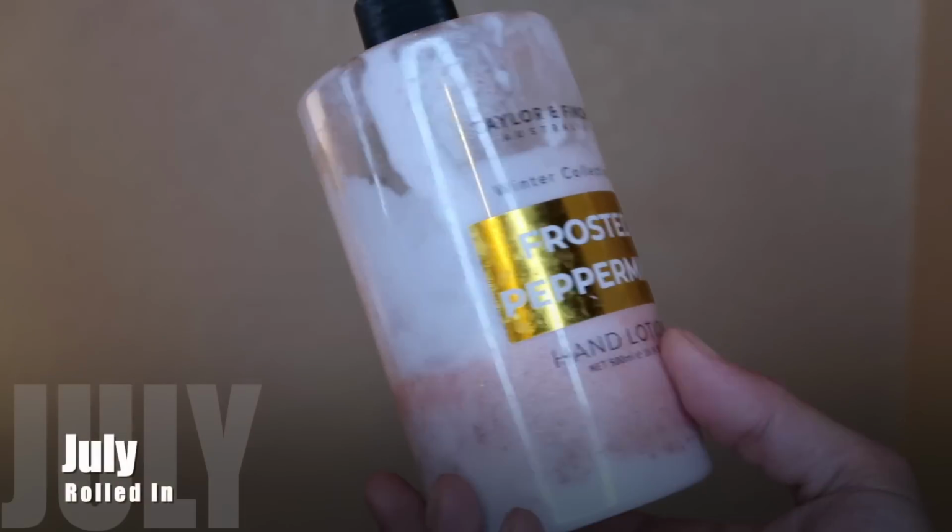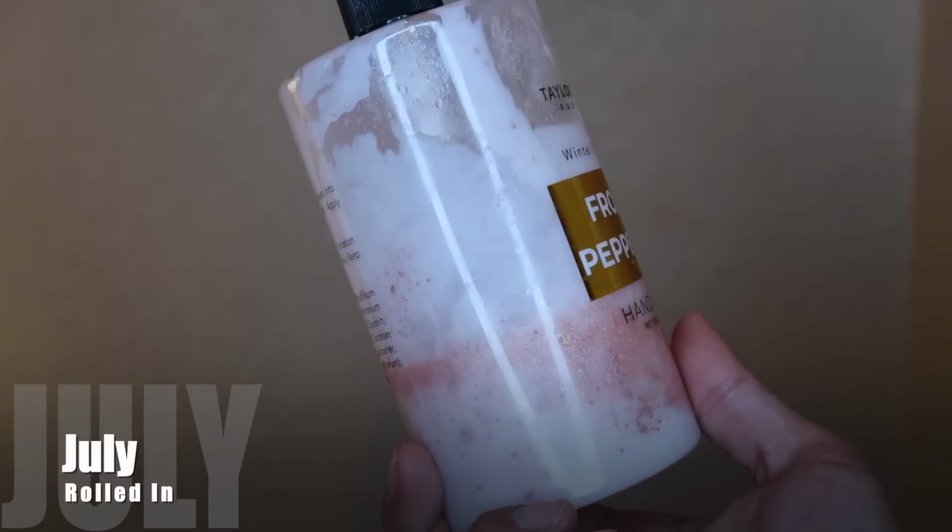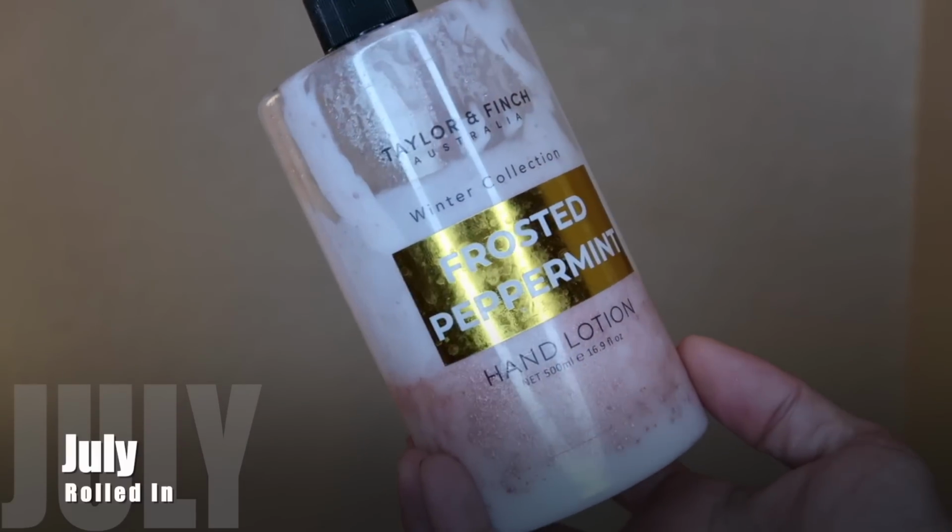Next is the lotion that I've been panning. This is just a random Taylor and Finch peppermint lotion that I bought from, I want to say, Ross last Christmas, and it's just been sitting around, so I wanted to get it used up in this project. Here's what it was looking like when I first brought it into the project in July. It was weighing 247.73 grams. As of last month, I was getting pretty close to the bottom.